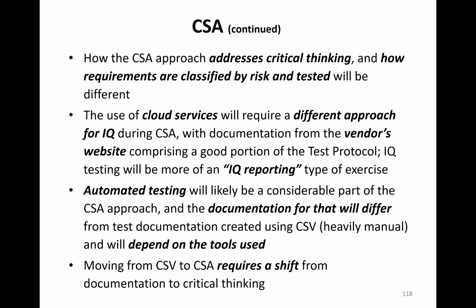If you're using cloud services, you can't do a standard IQ. If you're doing an on-premise system, you can do an IQ, you can get your screenshots or do an audio video recording of the installation. In the cloud, you don't have that opportunity. But FDA doesn't tell you how to do it. So what's the most common sense way of doing it?